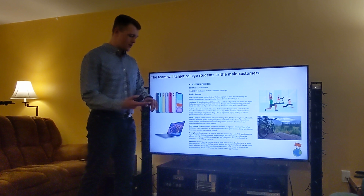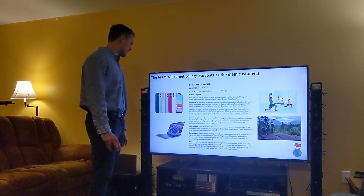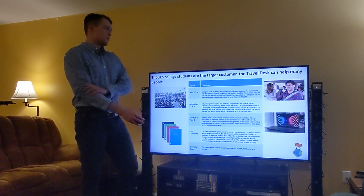When he's not at school, he's working out, he's on the mountain bike, staying active. He owns an iPhone, and he has a laptop for school. So he's just the run-of-the-mill, regular college student. Though college students are the target customers, the Travel Desk can help many other people.